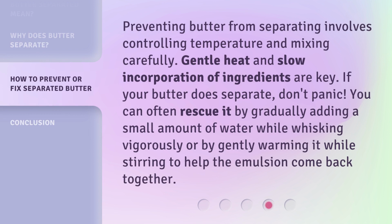Preventing butter from separating involves controlling temperature and mixing carefully. Gentle heat and slow incorporation of ingredients are key. If your butter does separate, don't panic. You can often rescue it by gradually adding a small amount of water while whisking vigorously or by gently warming it while stirring to help the emulsion come back together.